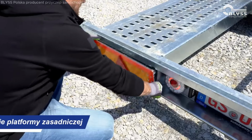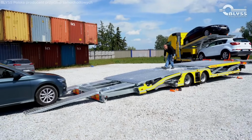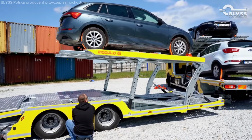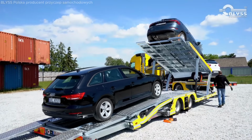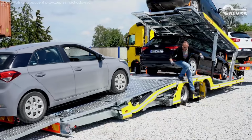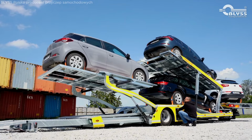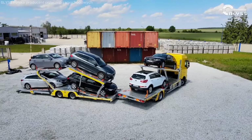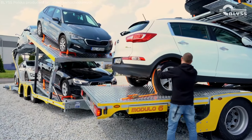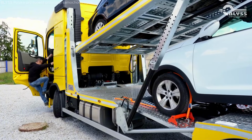The main platform can be extended to accommodate longer vehicles, while hydraulically adjustable ramps ensure optimal alignment and slope during loading operations. This advanced trailer is ideal for professional use, offering both robustness and operational convenience. The combination of a tiltable structure and modular design makes it a versatile solution for the automotive transport industry.